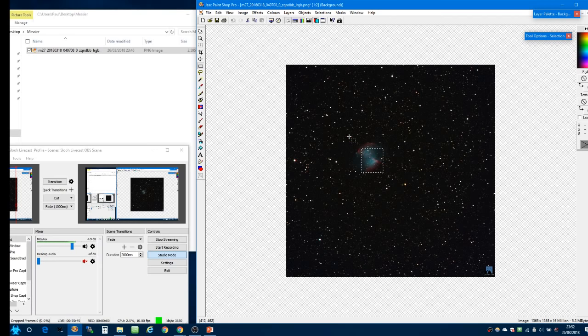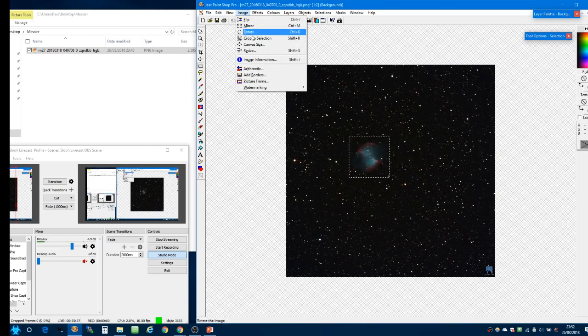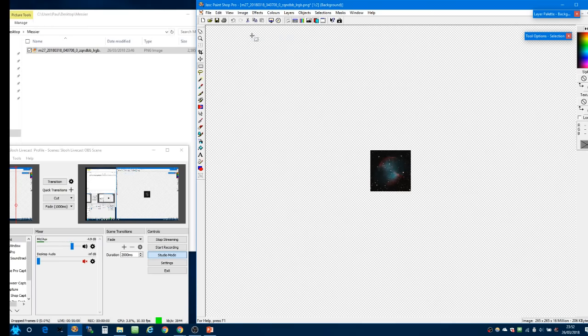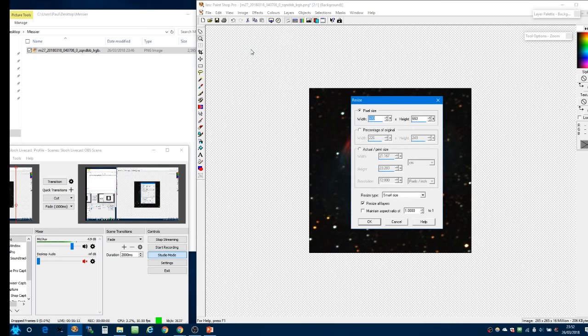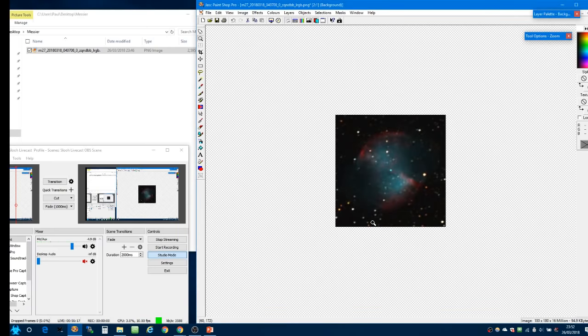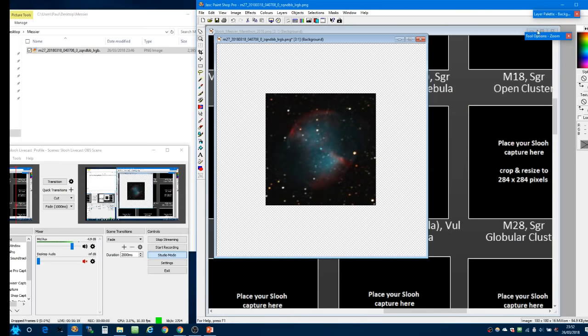So all I'm doing is framing it in the first place with a square box, because we know that's what we want. And actually we're going to go slightly bigger this time. We're going to go 264 by 264. Then I'm just going to crop that. Cropped it. Then I'm going to resize it, because at the moment it's 265 pixels by 265. We know that we want it 180 by 180. We're going to resize it to 180, making sure that we maintain the aspect ratio. And there it is. So there's our image, nice and ready.